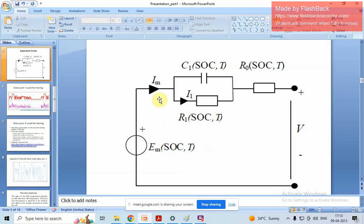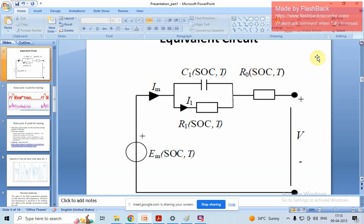That is, then only this model is working properly. Is it clear? And now that these technologies are established for each and every battery, sir, one more thing I will tell you at this point. See, sir, this equivalent circuit model is not only for lithium-ion battery. The same concept can hold good for lead acid or other types of batteries also.